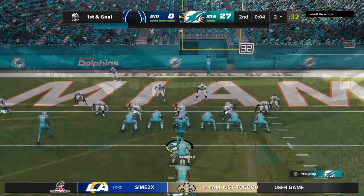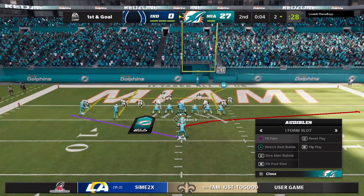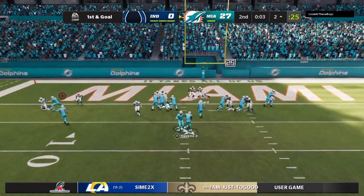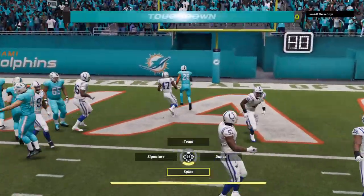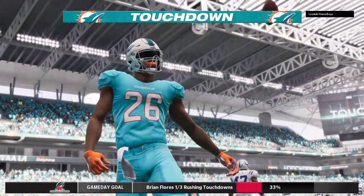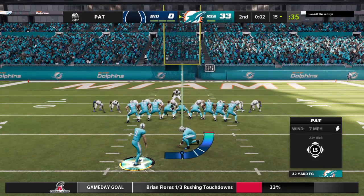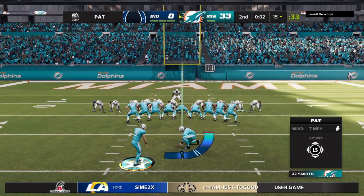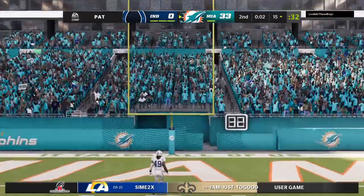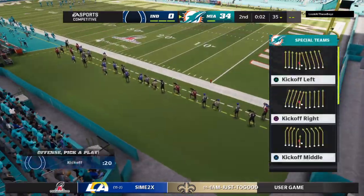A chance to really cap off a big first half here as they come up on 1st and goal. Final play of the half, it's Haskins. But he'll take this into the end zone for a Dolphins touchdown. And the final seconds of the first half. And the Dolphins are able to widen their lead here in this first half. Tucker able to connect on the extra point, and the lead will swell by 1 more.